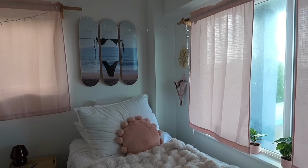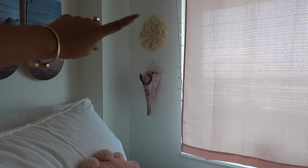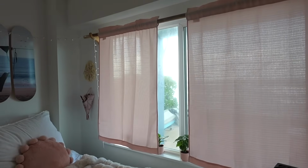I'm literally obsessed with how my side of the room turned out. I ended up adding these two little things in the corner right here. This is from a little market here on the island, and this is from Target. I think the curtains are probably one of the best moves that I made for me and Taylor's side of the room.